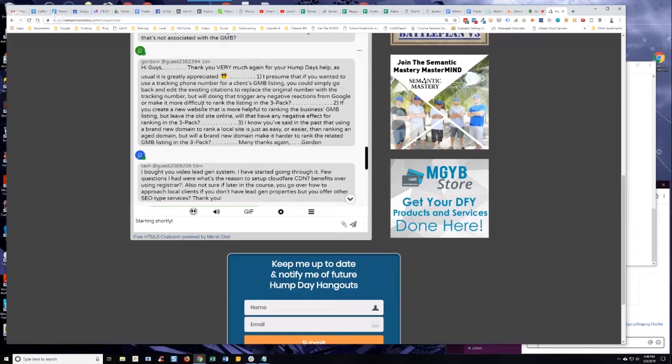Now, I've done it before and not seen any movement at all. But typically if you make some sort of change, you might see a little bit of dancing. I've even changed business names, believe it or not, in GMB, or appended a city and stuff like that to it in the past and not seen any movement. So again, take that with a grain of salt, but as long as you're keeping the original number as a secondary number, you shouldn't have any problems.